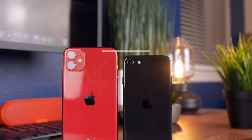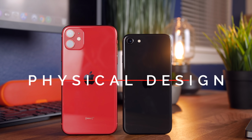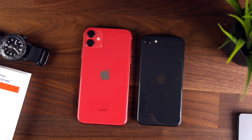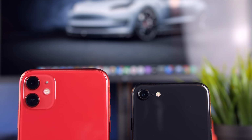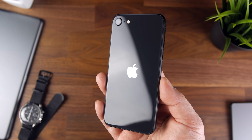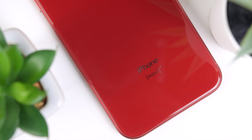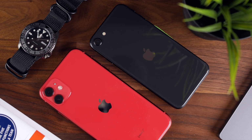Okay, first off, let's talk about physical design. From a build material perspective, both phones are virtually identical. The 11 and the new SE come with Apple's signature glass-on-glass aluminum design, and despite the price difference, they're both masterfully put together. No blemishes on the colored frames, perfectly integrated glass panels, and they're both legitimately beautiful to look at. Whether it be the ultra stealthy all black or the Ferrari-esque product red, both the 11 and the SE really knock it out of the park when it comes to overall build.